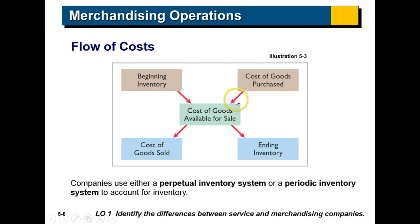Now, there are various flows of costs. And when we're dealing with inventory, we start with a beginning inventory, then we purchase various goods to add to that beginning inventory, which then makes it something called cost of goods available for sale. And then from that, we sell goods, and that piece is the cost of goods sold to give us our ending inventory. So we'll determine our inventory at any one time by starting with a beginning inventory balance, adding to it what we bought during the period, subtracting from it what we sold to come up with our ending inventory. Make sense?